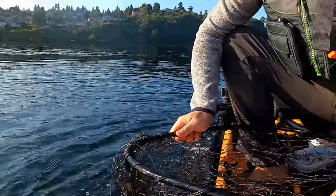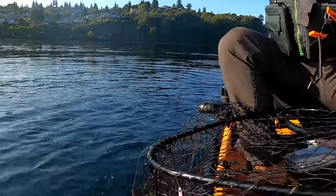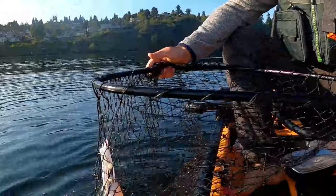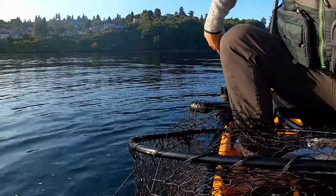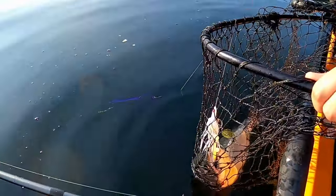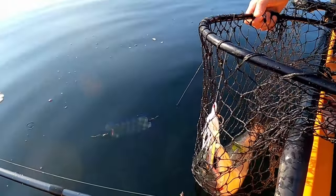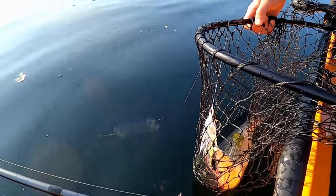Woo! Let's go! First coho, baby! Let's go! That is the first one. No skunk today. Woo!